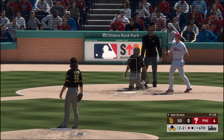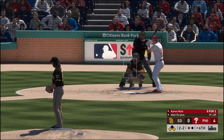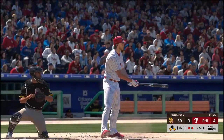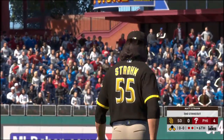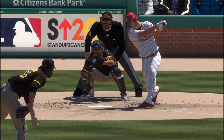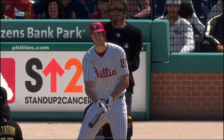Fouled away. Oh, a fastball swung on and missed, and for the second time today, he's gone on strikes. Now, I know he struck out there, but for a pitcher, that's a pretty solid at-bat. Anytime you can make an opposing pitcher work and throw quite a few extra pitches, that's a quality AB in my book.